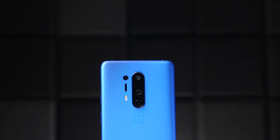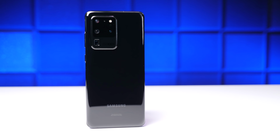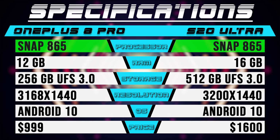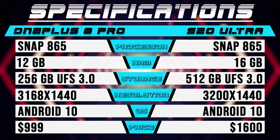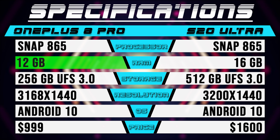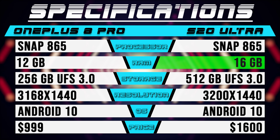The championship matchup we've all been waiting for is finally here. We got the OnePlus 8 Pro going head-to-head against the current champ in the Galaxy S20 Ultra. Now, taking a look at the spec sheets, both of these phones are powered by the same Snapdragon 865. Both of these phones have really fast storage, and really the big difference here comes down to RAM, with the OnePlus 8 Pro that we're testing having 12GB of RAM, while the S20 Ultra has a ridiculous 16GB.